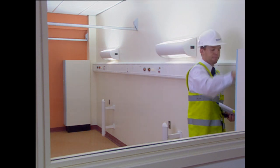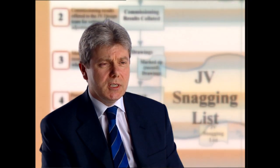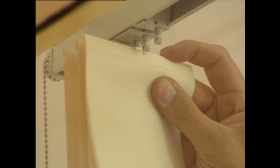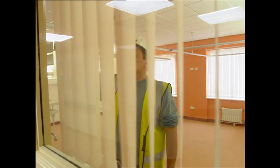Now, you can't eliminate defects with a stroke of a wand, but certainly you can work at those defects very hard and bring the numbers down to a reasonable level. By using our preferred subcontractors, we get the building to a very high standard, so then when it goes to the client, there's very few snags that come back to us.